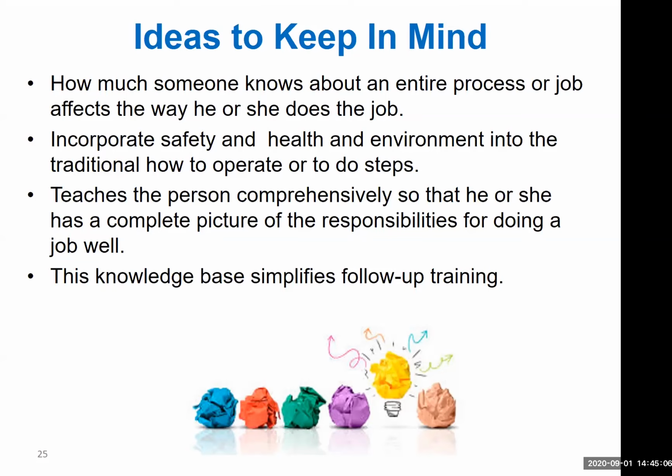Also, SOPs teach the person comprehensively so that they have a complete picture of their job responsibilities so they're able to do that job well. So understand that their knowledge base will simplify the training. We're giving them information in the SOP, and we're giving them enough information to perform the job.